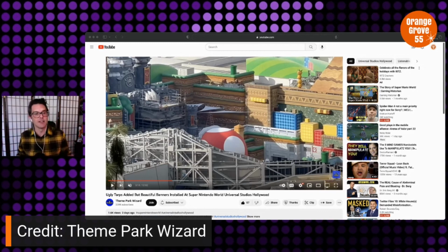Now, look, you might love these vinyl coverings. You might think they are fantastic. You might think they look great. I personally don't. I know Theme Park Wizard is a huge Universal fan. He went to Twitter and was really disappointed in how these looked. He was kind of hoping they're temporary. Unfortunately, Wizard, and to fans that think they're temporary, I don't think they're temporary at all.